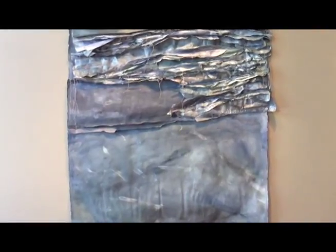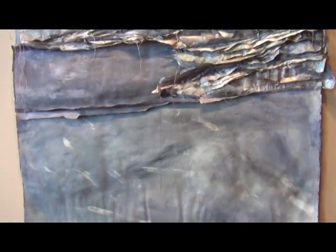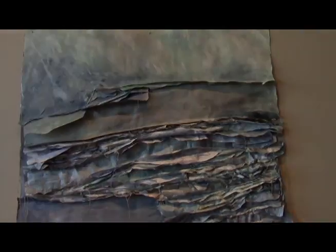This piece is called Sky Water, because it's really hard to tell which is the sky and which is the water. And you know, there are no right answers, so whatever you think is probably true.